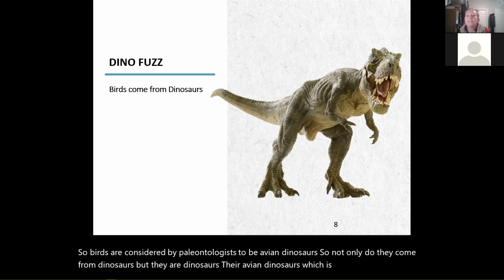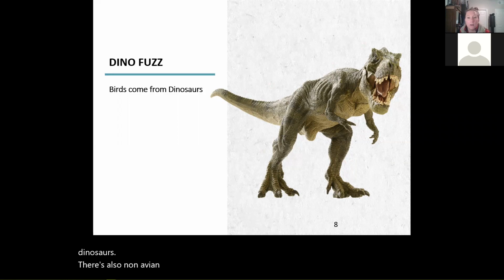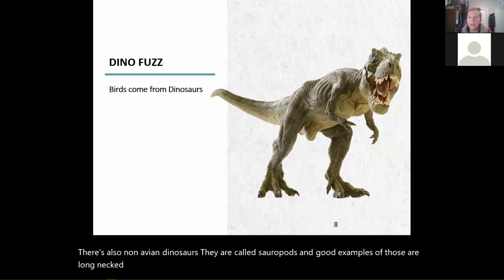Birds are dinosaurs. There's also non-avian dinosaurs. They are called sauropods, and good examples of those are long-necked, four-legged dinosaurs like the Apatosaurus, which you might also know as the Brontosaurus.